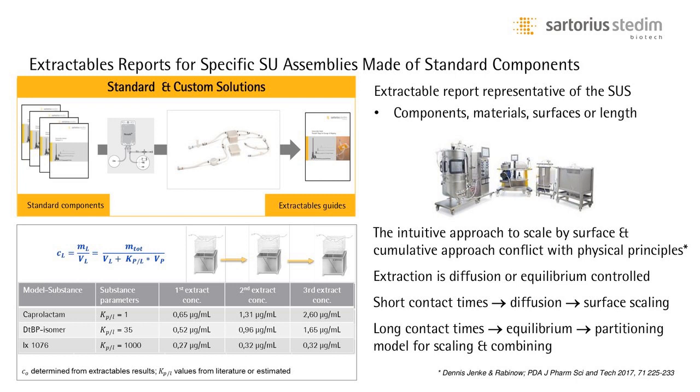So there is a kind of intuitive approach to scale by surface and then apply a cumulative approach. But this is in conflict with physical principles. It has been laid out also by Dennis Jenke, who is an expert in extractables, but Armin will also explain this in more detail. In fact, extraction is most of the time either a diffusion or equilibrium control. So most of the time, when you have short contact, the extraction will be more governed by diffusion. So here, a surface scaling will make sense. But for long contact time, you will reach an equilibrium, and here a partitioning model for scaling should be better.